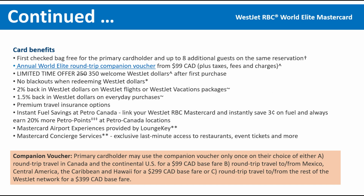On top of that, this card offers an annual World Elite round trip companion voucher from as low as 99 Canadian dollars plus taxes and fees and charges. Imagine you intend to travel to a destination of your choice and you want to bring along your companion, whether your partner or anyone that you choose to. They could actually book a flight on the same reservation, but they only pay $99 plus the taxes and fees for any travels to Canada and the continental US.